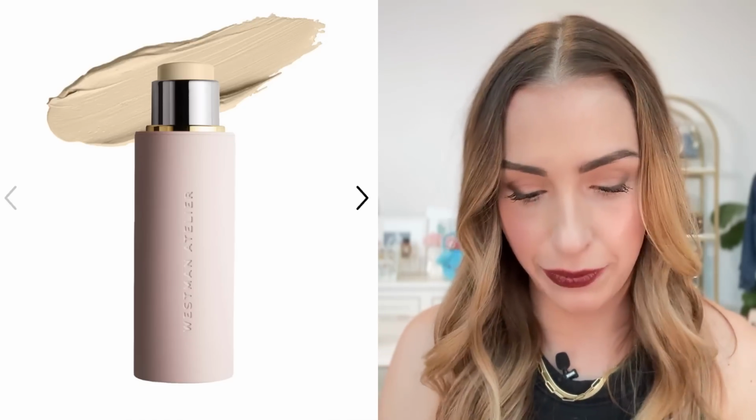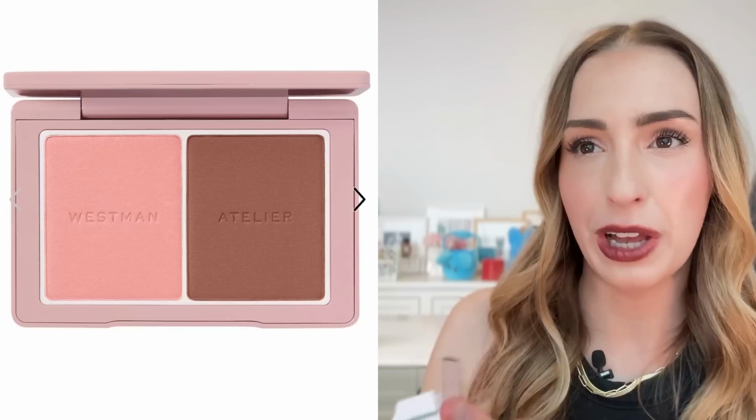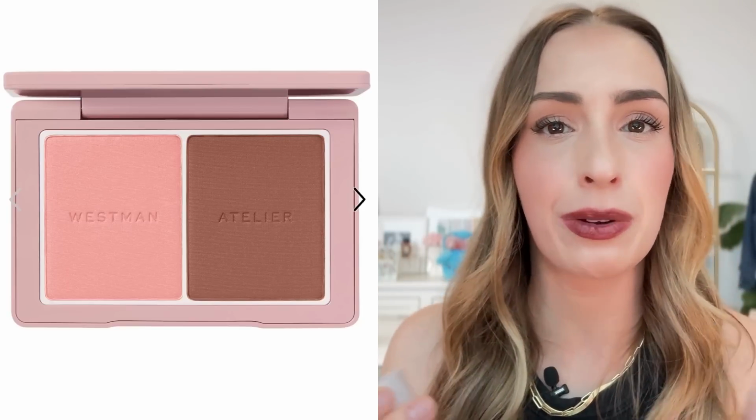I also picked up the foundation stick from Westman Atelier. Once again, look at this packaging. It's got the magnetic closure. So satisfying. Basically similar packaging to the Face Trace contour stick and the cream blushes, but I really like the light pink. I know not everybody likes this, like the new blush duos. A lot of people were saying they don't like the pink packaging, etc. But I think it's nice. I think it's cute and fresh.